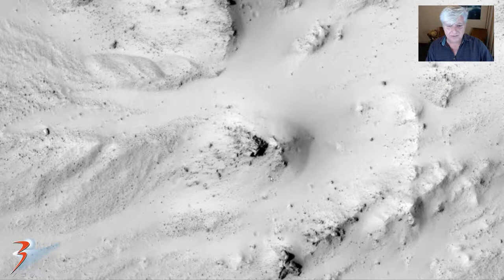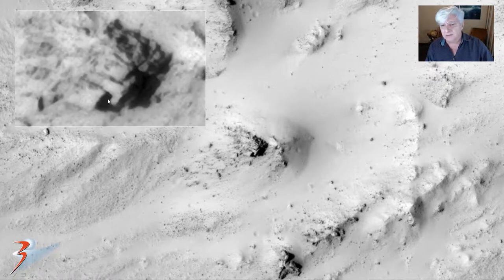This looks like it could have either been a structure, could be a shelter of sorts, maybe even a destroyed machine. Really difficult to say, guys, but check out the right angles, very straight edges and lines. We've got this T piece over here, highly irregular. I don't think rocks form in these shapes, guys. Could be wrong, but it does look highly artificial.